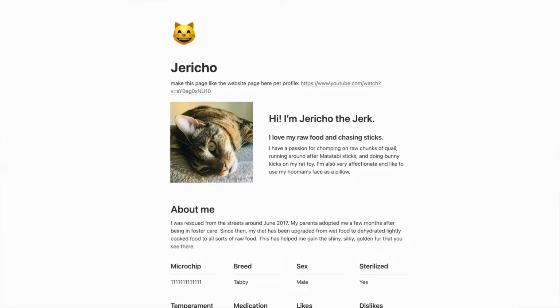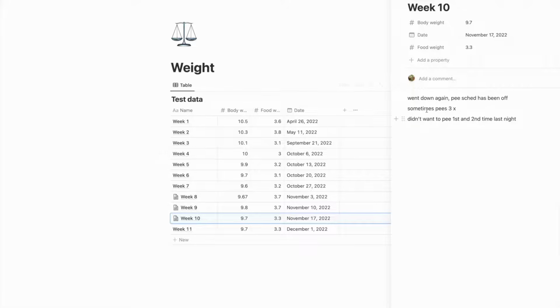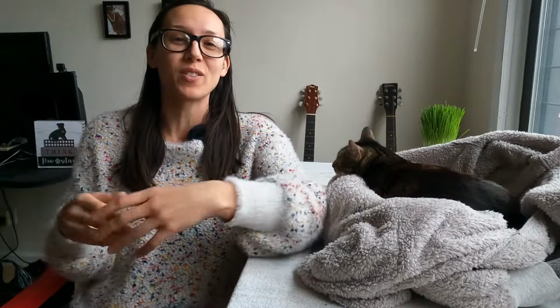I really like Notion because it's super detailed. Like, you can make it look exactly how you want it to look. It's basically pages within pages within pages. You can put tables, checklists, bullet points, headings, toggles to hide information. It's pretty crazy the amount of stuff that you can do with it.